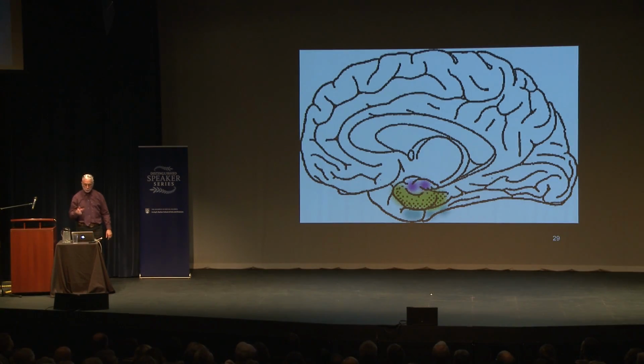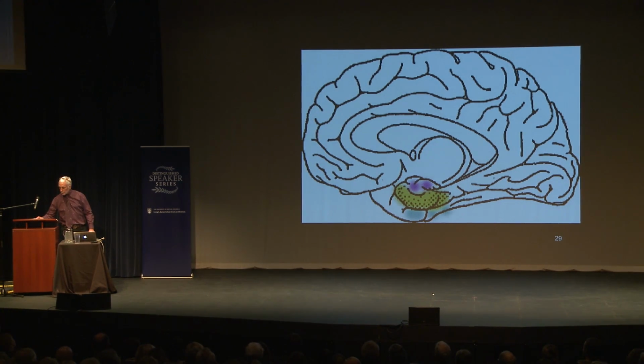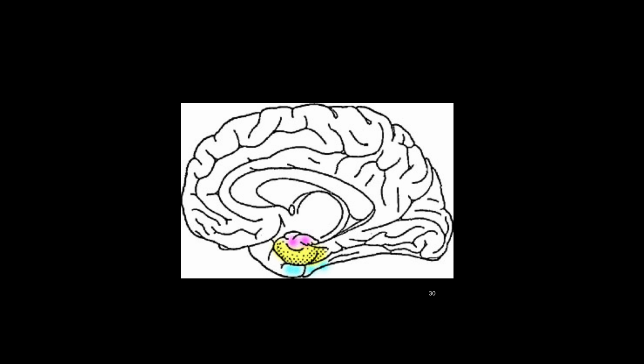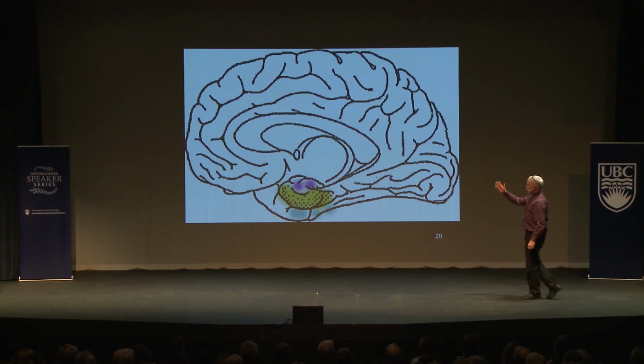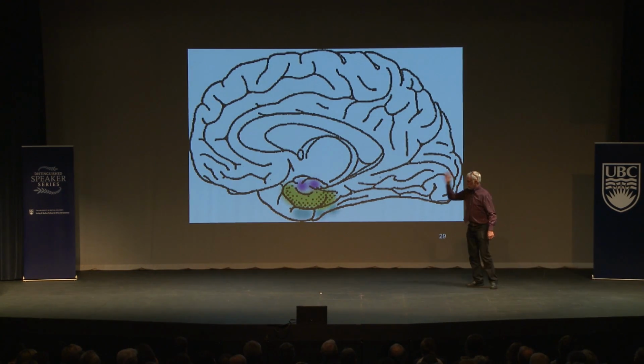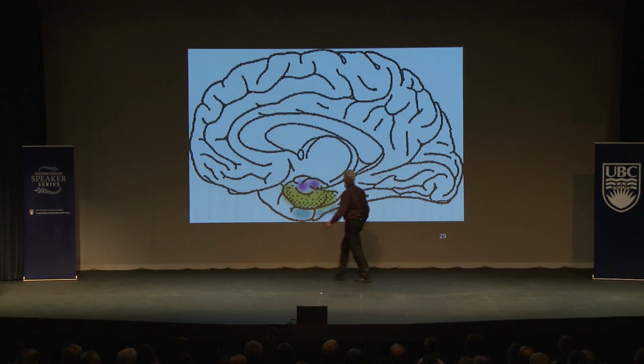I think that this is a good time to sort of give you a sense of how Alzheimer's spreads. To understand where treatment research should go, you've got to understand how the disease spreads through the brain. This is a slice through the middle of the brain, back of the brain, front of the brain here.